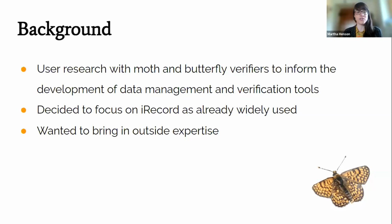Very early on, there was a decision to focus on iRecord rather than trying to develop anything new, because it's already so widely used, I think by upwards of two-thirds of moth and butterfly verifiers. And as mentioned, they wanted to bring in outside expertise, particularly useful when doing user research with a group that you know well, because having a third party, having someone impartial can be really helpful for that.